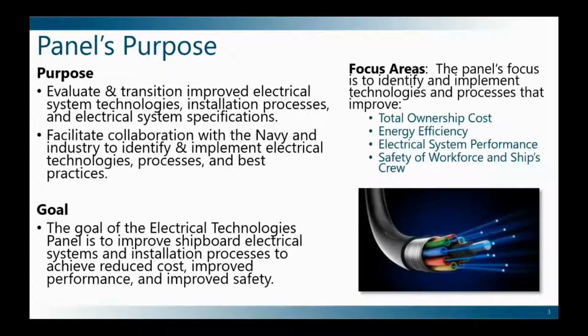Our panel focuses on many areas associated with electrical system installation. These focus areas are listed here and include improving total ownership costs, technologies that improve energy efficiency, methods to improve electrical system performance, and ways to improve safety, both of the workforce as well as the ship's crew.